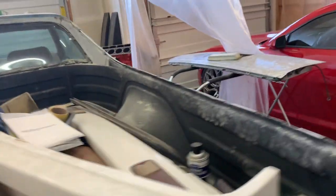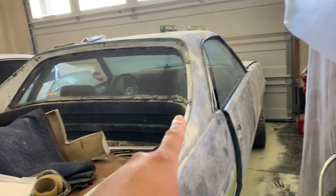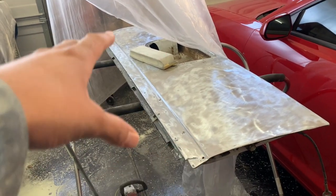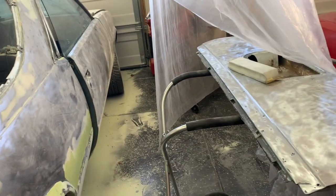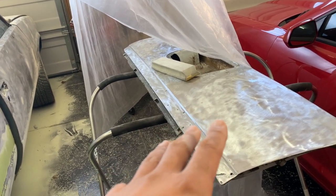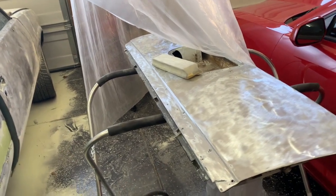After we do all of that, after we get the drip rails off and sand those parts down, we'll go ahead and attend to this tailgate. So pretty much what I want to do is just skim coat this like I did everything else. This has kind of been off of the car for a couple months, and it's just been sitting there. I should have already done it, but I don't know why I didn't.